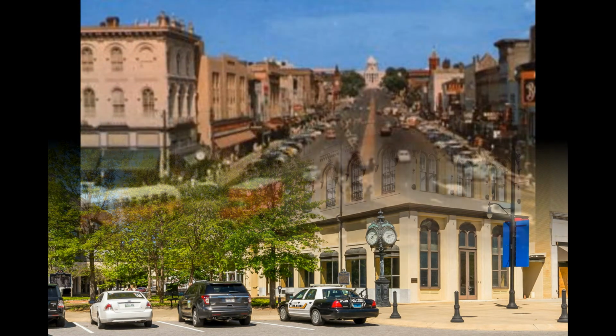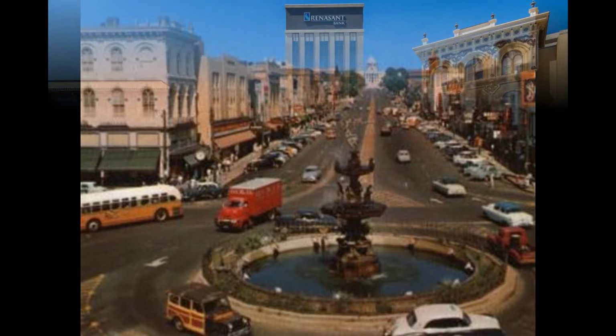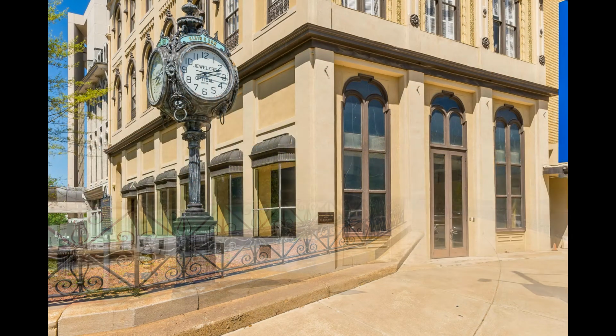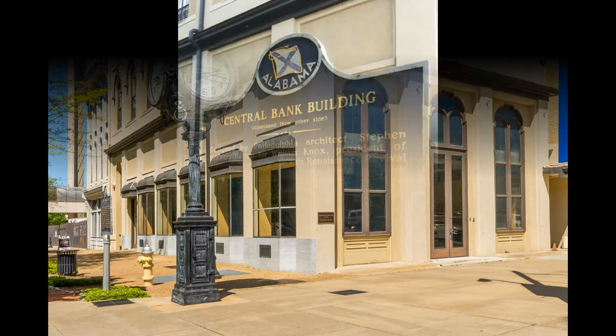In 1854, construction began at 1 Dexter Avenue on the Central Bank building in Montgomery, Alabama. Also known by many as the Klein Building, it was designed by Philadelphia architect Stephen Decatur Button for William Knox, president of Central Bank of Alabama. This Renaissance Revival building emulated the Venetian palaces of the 16th century. Completed in 1856, it was praised by state newspapers as the first iron front in Alabama.